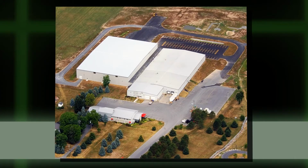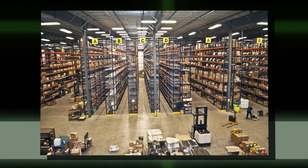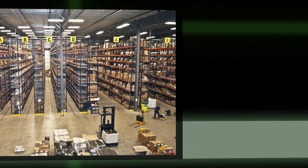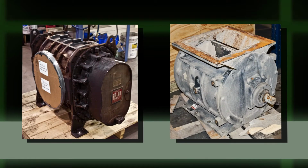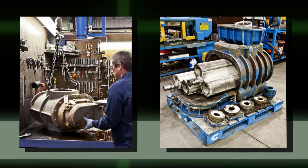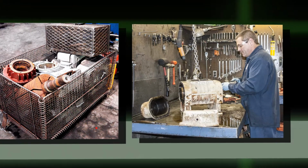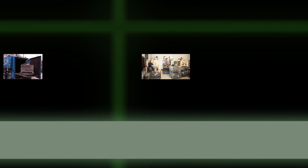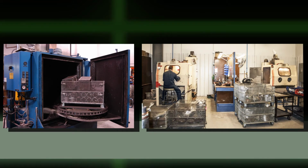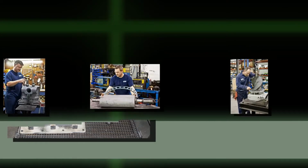D&W service starts once your failed unit arrives at our 121,000 square foot state-of-the-art facility. Technicians first carefully disassemble your unit to look for cause of failure and assess the damage. Next comes non-destructive cleaning, part reclamation, and requalification. We then repair or replace damaged parts as necessary.